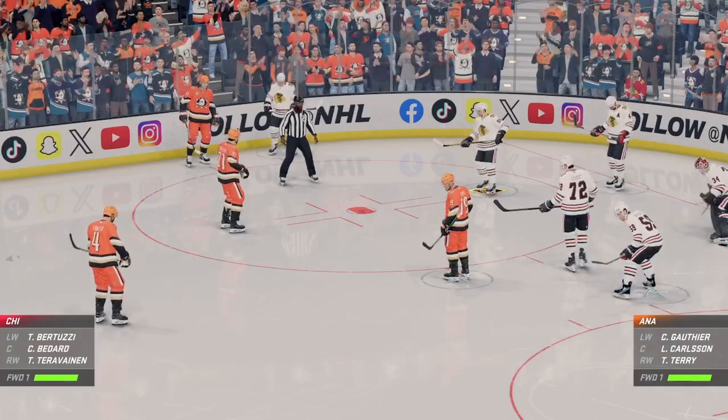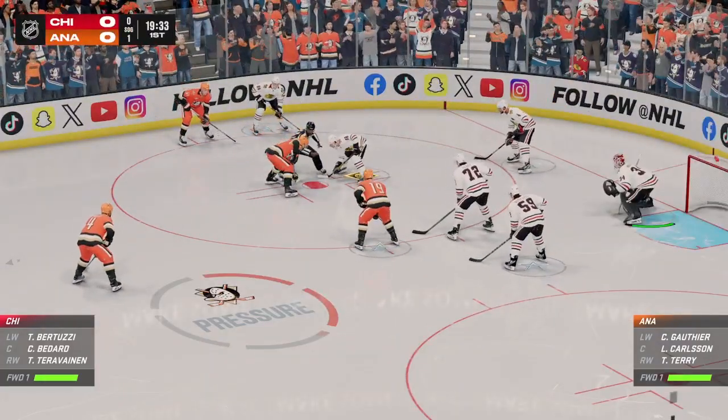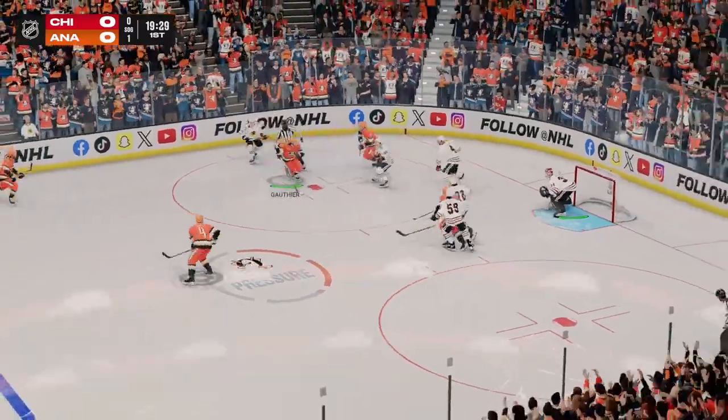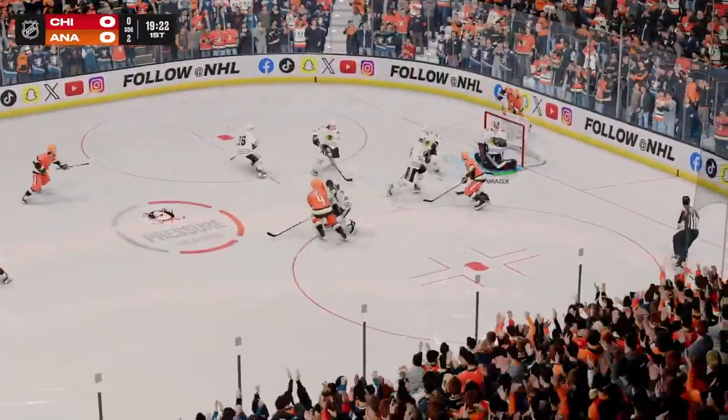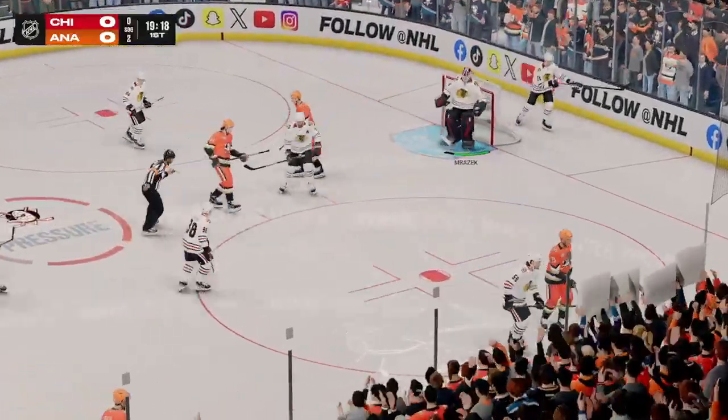I mean, he recognizes where that puck's going. He gives it top of the net, but he takes it away. We're still in the early stages of this period. Still looking for our first goal. Gets a piece of it to make the save.